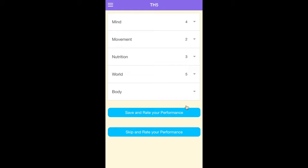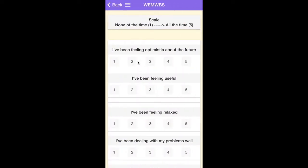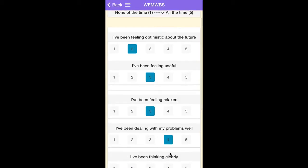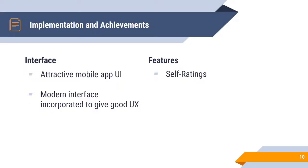Body, feeling healthy. Secondly, the stress level rating, that provides a temperature gradient curve from green to red, indicating users' change in feeling from relaxed to exhausted gradually. The last one is called WEMWBS and stands for the Warwick-Edinburgh Mental Wellbeing Scale. It is designed with the intent to improve one's mental well-being.